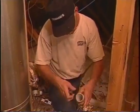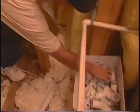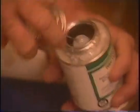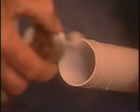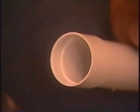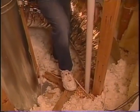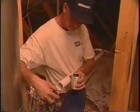Then when you go to put your glue on, in this case we're going to be putting a stop coupling on there. When you put the glue on, you put the glue on the pipe only. You do not put any glue in the fitting. This way you get a good solid bead of glue around the outside of the pipe, but you don't get any on the inside. That's a good fitting. Now he'll simply do the same thing on the other end. Go ahead and insert that down the hole. Now he'll insert another piece of pipe and glue it.